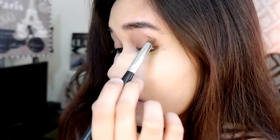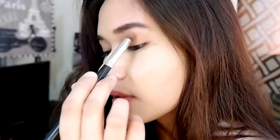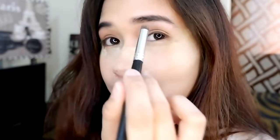Sometimes kasi yung secret sa pag-makeup is nasa pag-blend lang. Again, practice lang ng practice. Huwag kayong matakot mag-makeup, guys. Normal lang na magmumukhang awkward yung makeup nyo sa start. Pero pagtagal, mapapansin nyo na nag-i-improve na kayo.